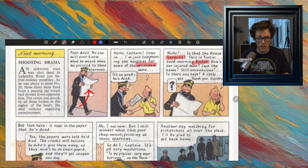So now Tintin's on the phone, and he's talking to the doctor or the surgeon. A surgeon is somebody who goes into somebody's body, and they sew things, they move things, they put things in, take things out. It's a very difficult job, a surgeon, but they're a doctor. And he's talking about the injured man. Is he the same? Oh, he's still unconscious. That's a question. But that means he's still alive. Is there any hope? A little, which means that he might survive. There's a little bit of hope.